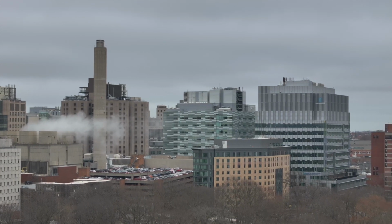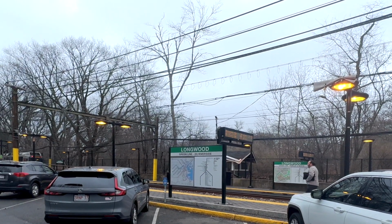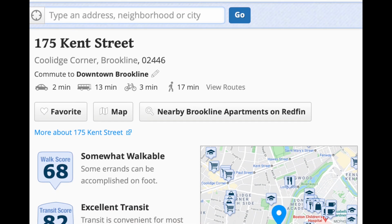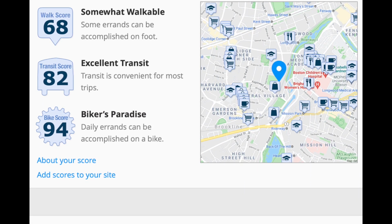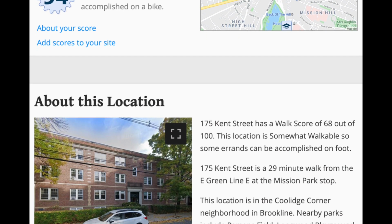on the beautiful scenic pathway called the Riverway, and you're near many parks including Parsons Field, Longwood Playground, and the Brookline Avenue Playground. Being less than a half mile to over 80 different restaurants and shops is a real treat, and the location is considered a biker's paradise from walkscore.com as well.